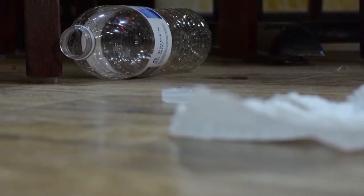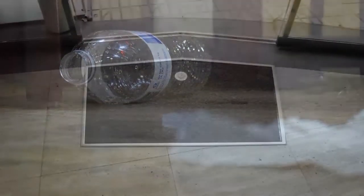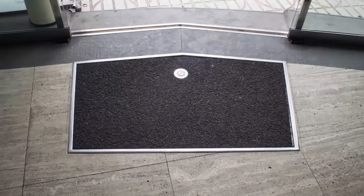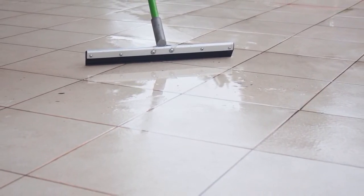Don't forget to look down every once in a while. The floor should be spot-free and vacuumed or swept as necessary. Floor mats should be inspected for cleanliness and safety issues. Pay particular attention to floors and mats during inclement weather.